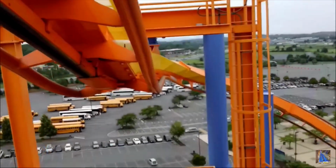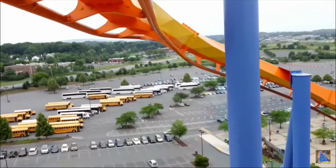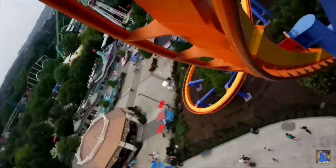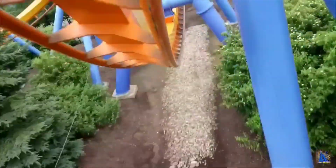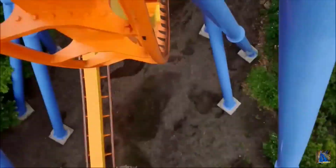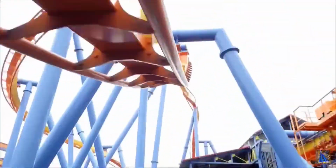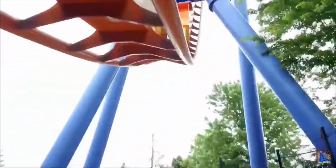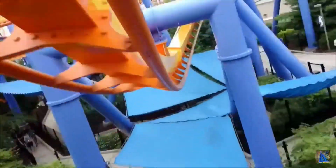So first, you go up 135 feet on the lift hill. Then you go down this awesome drop, one of my favorite drops on any coaster I've been on. Then you go into this very forceful vertical loop, probably my second favorite vertical loop on any invert I've ridden, only behind Alpengeist. Then you go through this absolutely awesome Zero G roll, which is very whippy in the back row and provides some great hang time. Then you go through this Inline Twist, which also provides some great hang time.